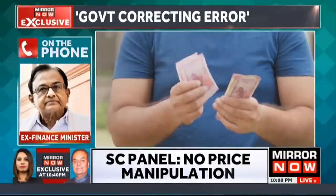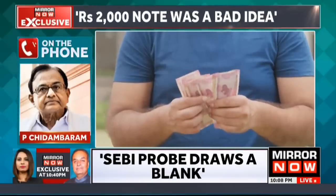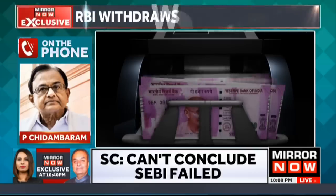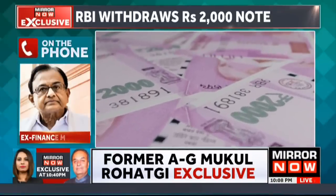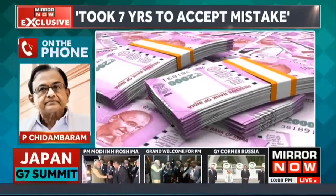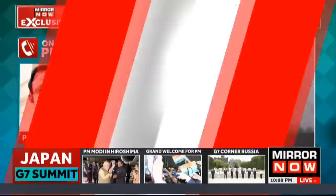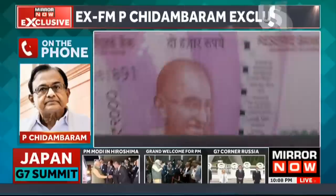What is political about it? Despite the demonetization, there were huge seizures of black money, not only during elections, but otherwise also. Every time the ED or the income tax or CBI raid somebody, they come up with a story that we seize so much currency. It was all in 2,000 rupee notes or maybe 500 rupee notes. So black money was not abolished by demonetization. Black money was generated even after demonetization. So I don't see any political motive.